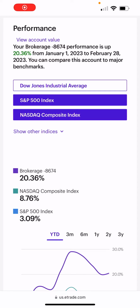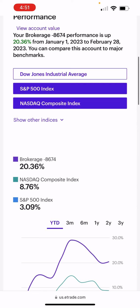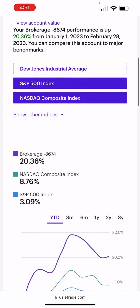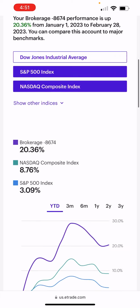Today we're making a video on Columbia Premium Growth Fund. It has a nearly 8% dividend and it made $75,000 over the last 10 years on $10,000 invested. So that beats the S&P by almost twice.